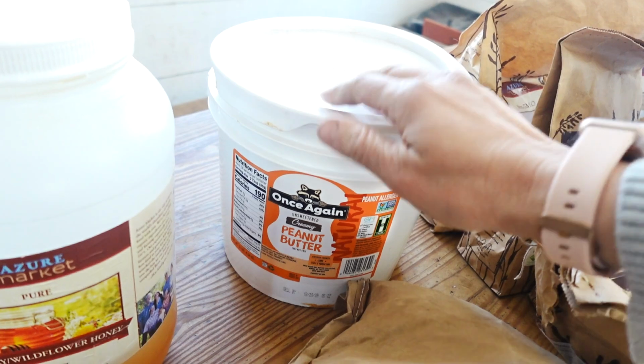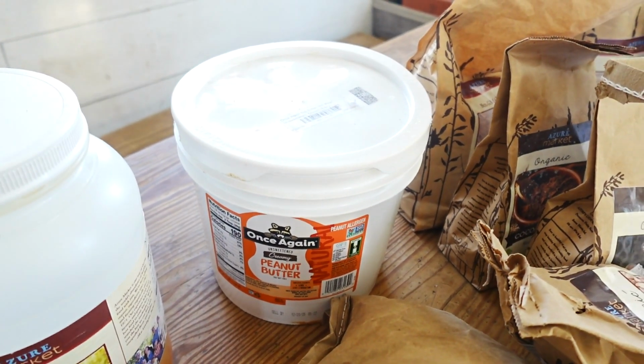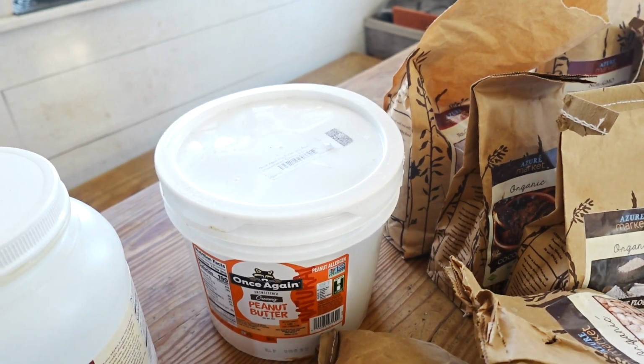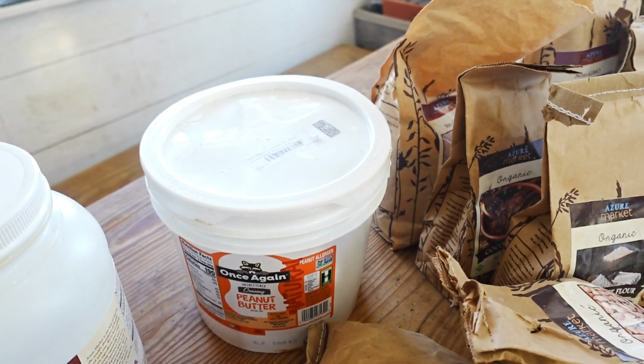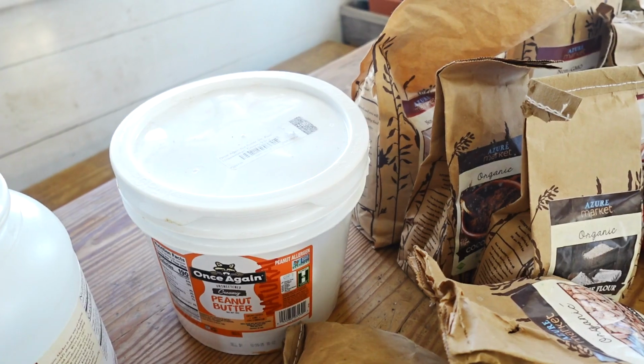Over here, this is the peanut butter I was telling you guys about. It is, I think, a 9-pound tub of peanut butter. And we did break into it, and it's tasty. I got the creamy. There's several different kinds to choose from. I liked it. Did you guys like it? Yeah, I thought it was good.